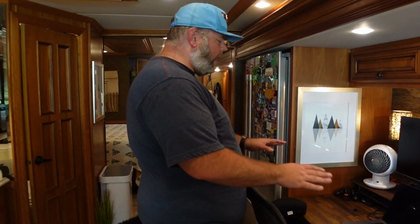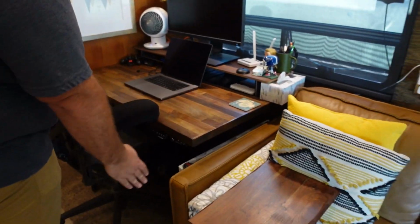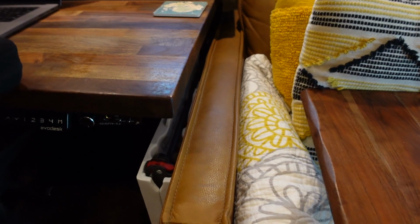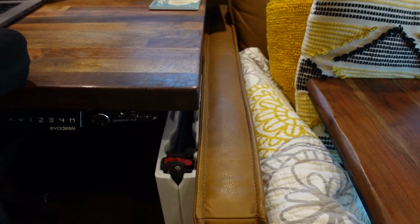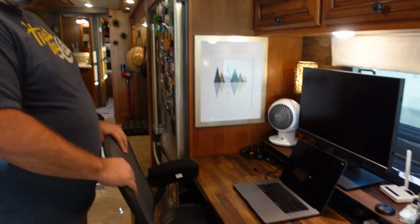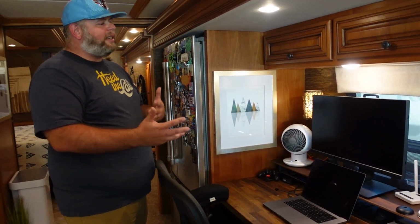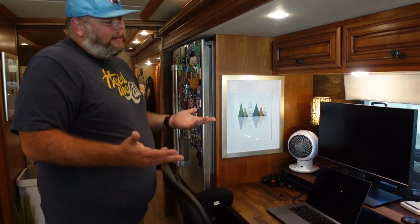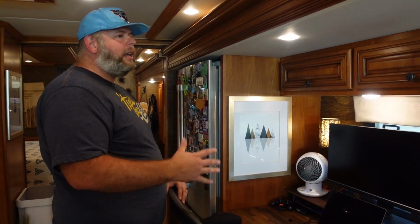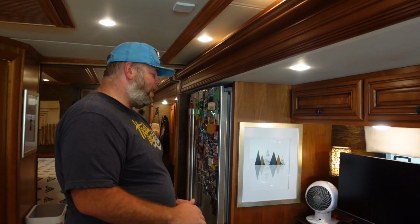I had already had this cut. It happened to work out perfect, and I mean exact. There is no gap. It is flush up against that. But you don't really raise it here because it's going to hit a bunch of stuff, and it's just not really that. I'd love to be able to work like that, but I already hit my head enough in this thing. I don't need to be doing it while I'm working as well.